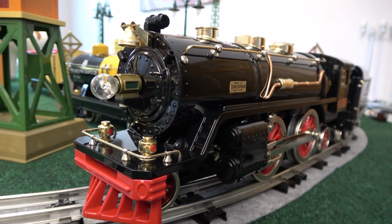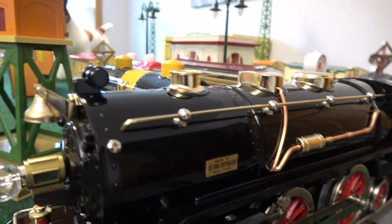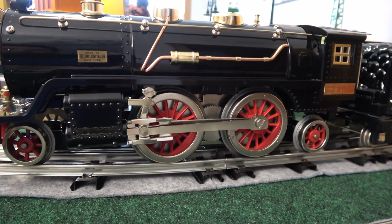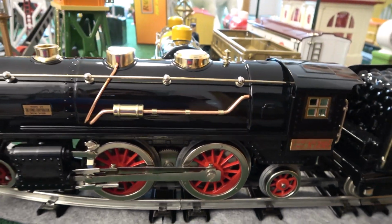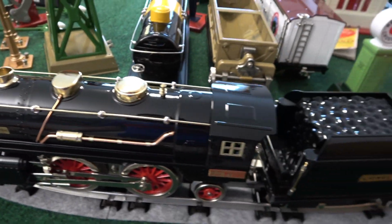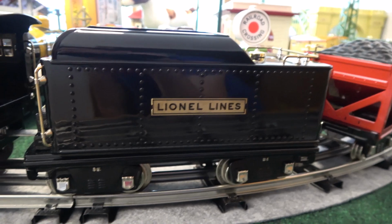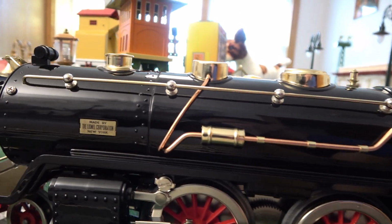You got the red cow catcher. Great brass details. Got a headlight. There's a bell. Actually, there's two little spots right here. There's two little flags that come out at an angle right there in that little hole. I forgot to get them out of the box. This one has red spokes on it. And then you've got brass and copper details. These were all made during the Lionel Corp tinplate years by MTH, so they have all the original Lionel nameplates and everything on them.